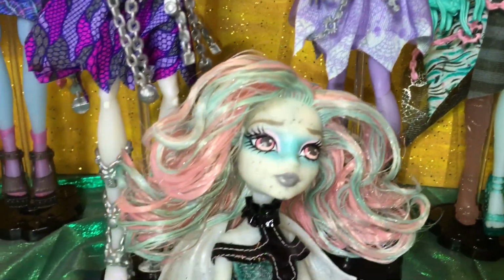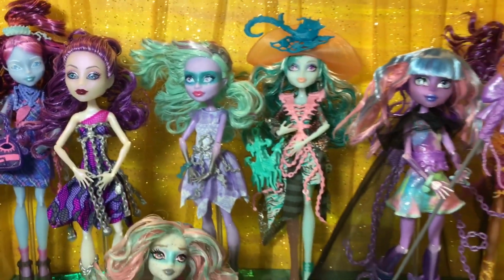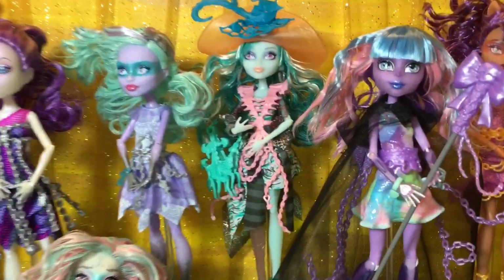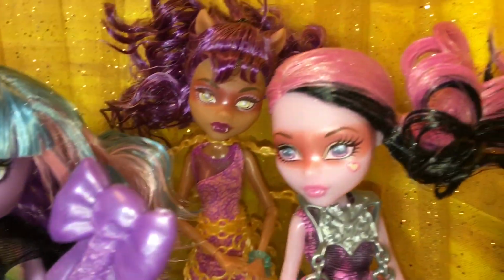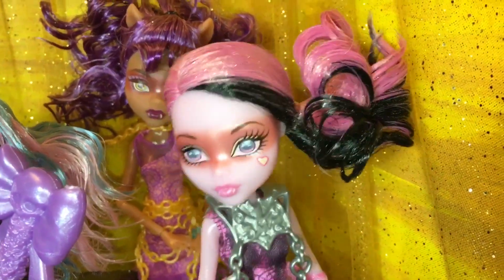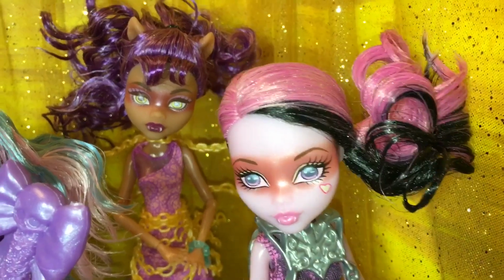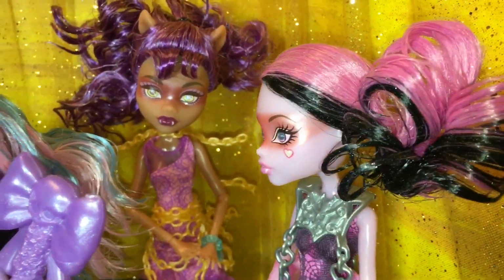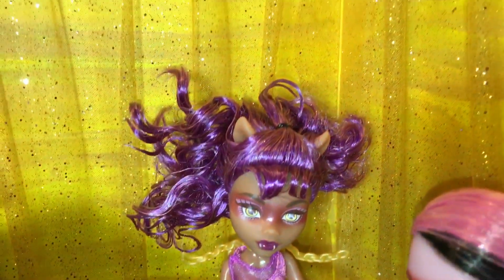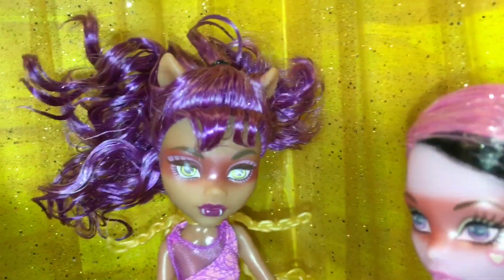Rochelle looks so wrong all on her own, but now that they're all done, it looks right. So where to begin? Draculaura's was very, very easy. Pretty much did its thing. I used a ton of hairspray. After having them upside down, I just kind of scrunched and sculpted them. They were so high, I had put way too much hairspray on them. But now they have more.